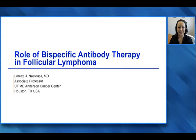So the last antibody I'll talk about is glofitamab. Again, it's a 2-to-1 configuration of CD20 to CD3, again, approved for treatment of relapse refractory diffuse large B-cell lymphoma. We have seen data with glofitamab monotherapy or in combination with obinutuzumab in patients with follicular lymphoma. One unique aspect to glofitamab, obinutuzumab is administered 1 week ahead of initiating glofitamab in an attempt to bind up CD20 circulating cells in an attempt to mitigate cytokine release syndrome.